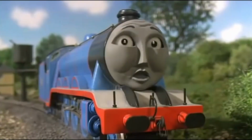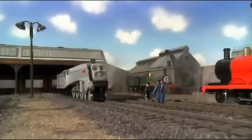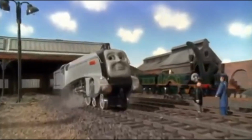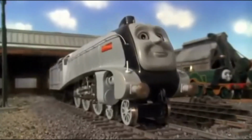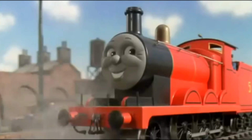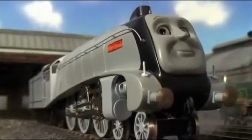Screaming pistons. Who's that? Gordon soon found out. When he arrived at the shed, the huge engine was humming quietly. Who are you? This is Spencer. He's the fastest engine in the world.